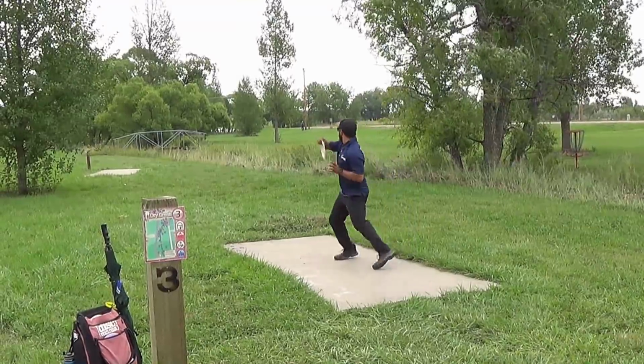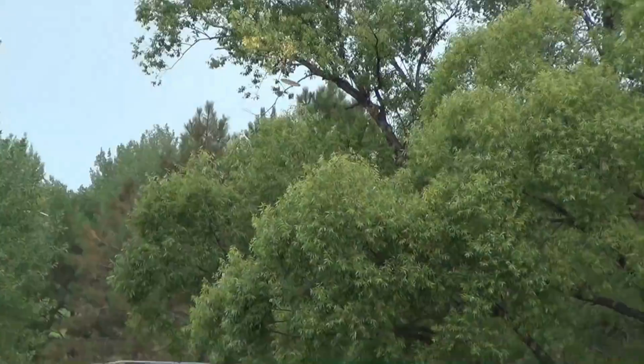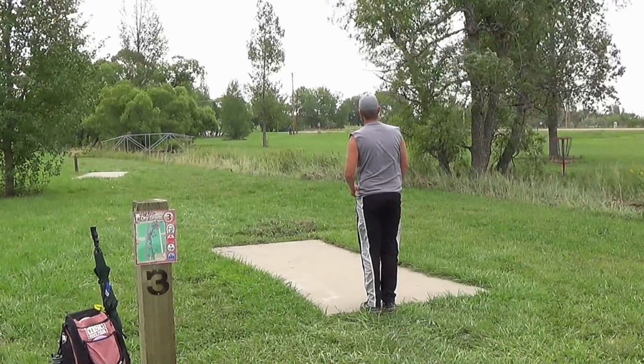Here's Andrew. He's probably throwing an Outlaw. He's got a whole bunch of different Outlaws that he likes to throw. And that one just came out a little early, but it fought through that tree nicely, and he's not going to have the worst line up toward the basket. He did catch some branch there.